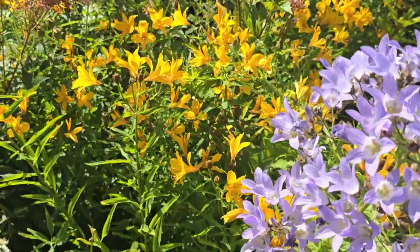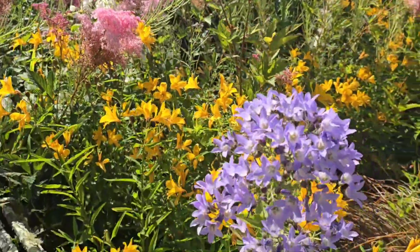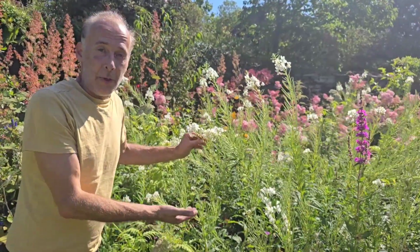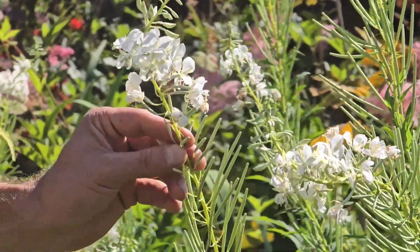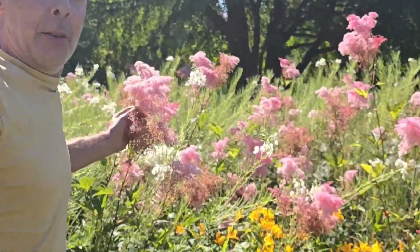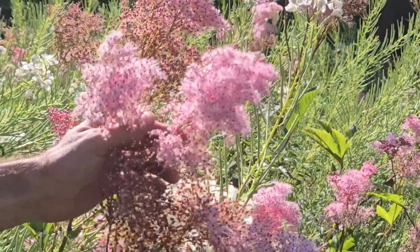A different kind of Peruvian lily that's a bit taller, sort of happily growing with this very large astilbe, and this brilliant purple looking campanula. This is interesting. Here is a white version of the wild pink rosebay willow herb, which looks kind of interesting and very different. And over here, there's a pink version of Filipendula, the meadowsweet, which in the wild is white. So you've got a bit of a mixture, and these are really interesting. Never seen a pink one before.